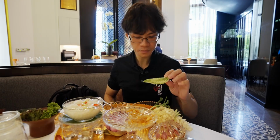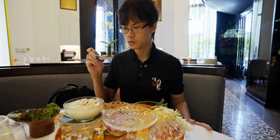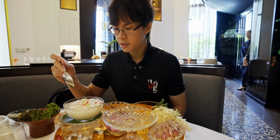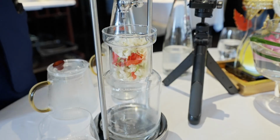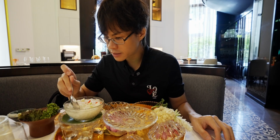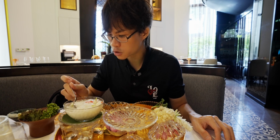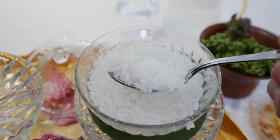than a regular ginger. Now, lastly, onto the rice on a separate utensil, a spoon. This rice is soaked with the aforementioned water that's infused with various flowers. And this rice is from a province called Surin. Yes, and everything is scrubbed and soaked with this water.